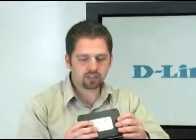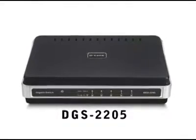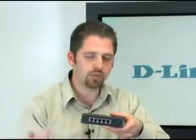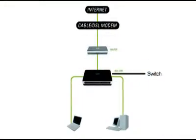Basically, this model here is our DGS 2205. What it has on the back are 5 gigabit ports. What you have to do is plug an Ethernet cable from one computer into the back of this, and then the other computer to the back of this, and you have an instant home network. So that allows me to share files between the computers.